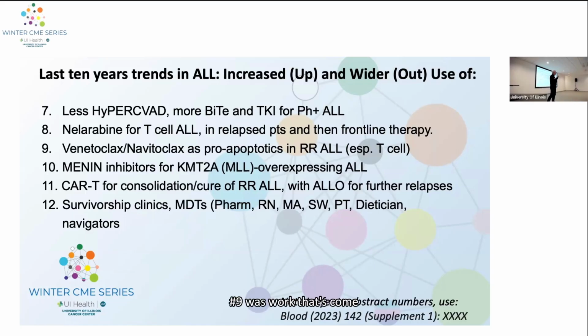Number 9 was work that's come from University of Chicago. Wendy Stock's group has looked at venetoclax and navitoclax as pro-apoptotics in combination with chemotherapy in relapsed refractory ALL. I'll briefly talk about the exciting news on menin inhibitors, and even more briefly talk about CAR-T. I just wanted to mention number 12, which I think is an important thing for us as carers for these patients: multidisciplinary teams are required. This is like ICU care in a way, and it will not function, and sometimes it doesn't function even with this group, but you need all of these people: pharmacy, nursing, coordinators, navigators, social workers, PT, dietitians, etc.